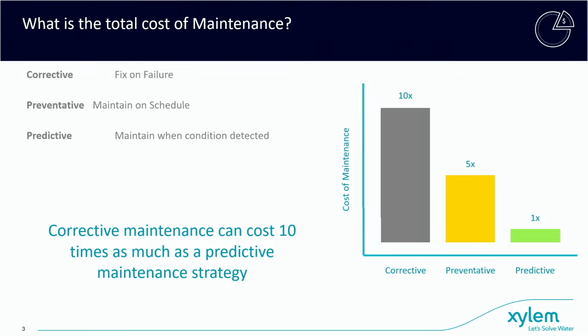And then lastly, we have predictive maintenance, which is based on the actual condition of the asset. We're going to notice some deterioration and then take action while we still have some time to avoid downtime. So comparing these three, corrective maintenance can cost up to 10 times more than predictive maintenance, and preventive maintenance can cost up to 5 times as much as predictive-based maintenance strategies.